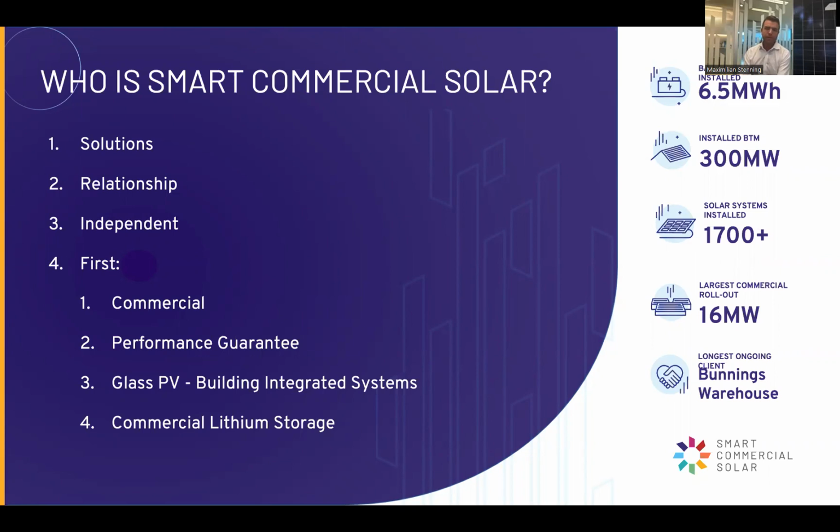We're independent, which means that we can have this really special relationship with Energy Action. We're not a retailer, and that means that we're not selling products, we're selling a solution. We're not selling a solar system, we're selling energy over time, which is actually what you're buying when you're thinking solar. We were the first in commercial.